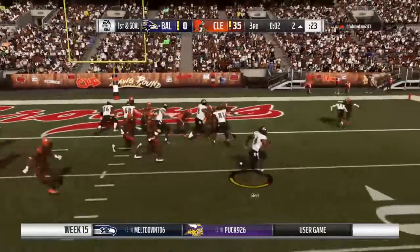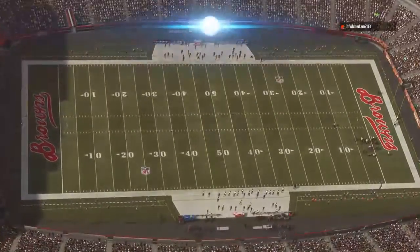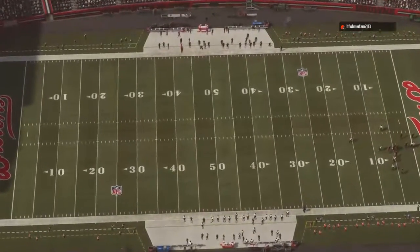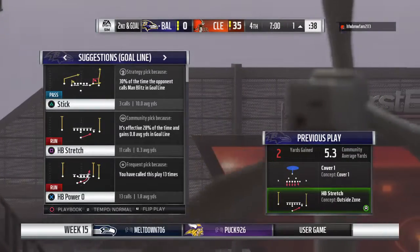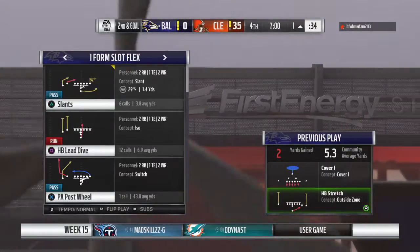They'll try and run it in with Bell. And he'll go down, and that will do it for the 3rd quarter of action. And we're back now here in Cleveland. And this is a blowout so far as we get set for the 4th quarter. A very one-sided affair.